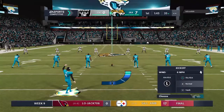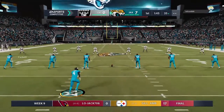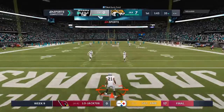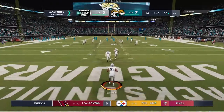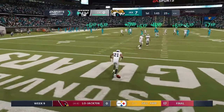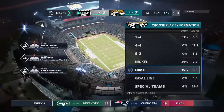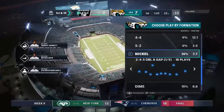Josh Lambo to kick off now after the touchdown. He'll kick this one away. Taken about 7 yards deep. And he'll decide to not bring this one out as their drive will begin at the 25-yard line.